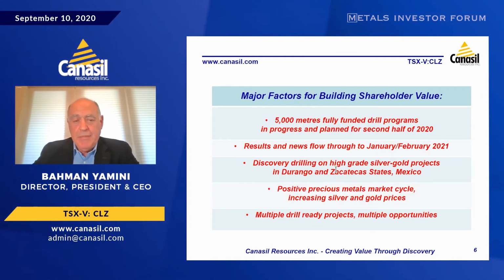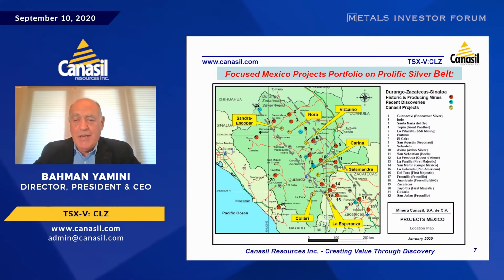In terms of the major factors for building the value, we have a 5,000 meter fully funded drill program in progress, 2,500 meters at Nora, 2,500 meters at La Esperanza during the second half of 2020. There'll be results and news flow consistently coming through to January, February of 2021. We have discovery drilling on the high-grade silver gold projects, Nora and La Esperanza, and of course the background of positive precious metals market. And having multiple drill-ready projects gives us multiple targets, so multiple opportunities to create value.